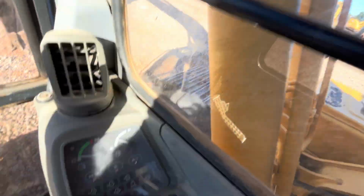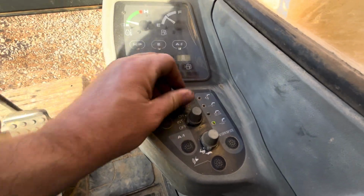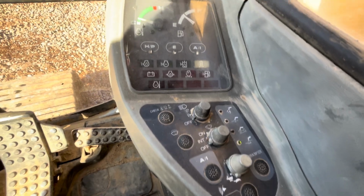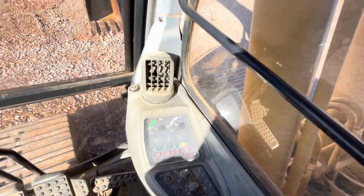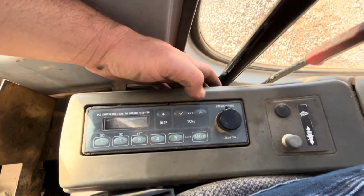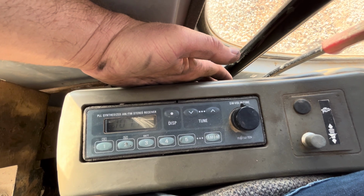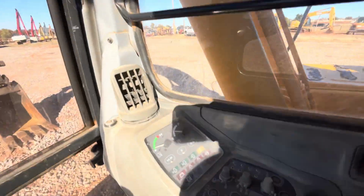Throttle. Here's all your controls. And look at your dash. Got the work lights on right now. No lights or controls there. Check out the radio. Working radio. Check out the hour meter.